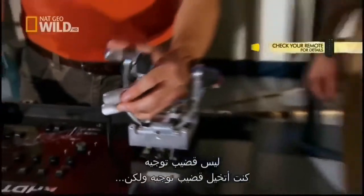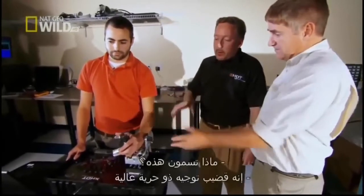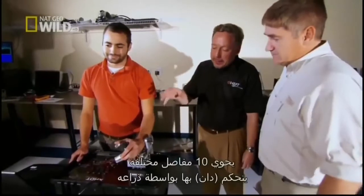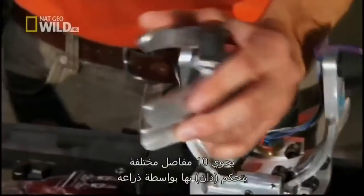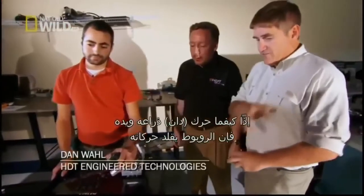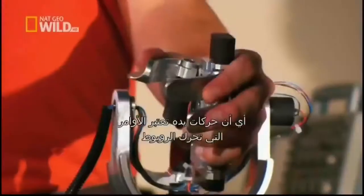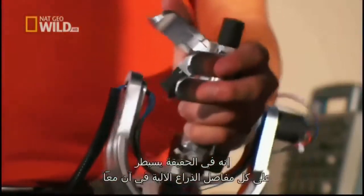Wow, so it's not a joystick. I was envisioning a joystick, but, you know, what do you call this? Well, we call it a high degree of freedom joystick. It's actually got 10 different joints that Dan controls with his arm. So however Dan moves his arm and hand, the robot is mimicking those moves. Those are the commands for the robot to make those moves. He's actually simultaneously controlling every joint of the arm.